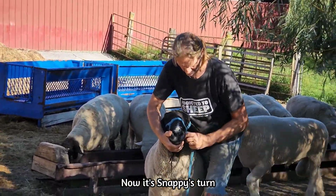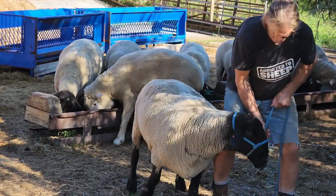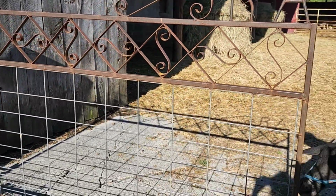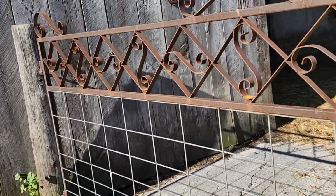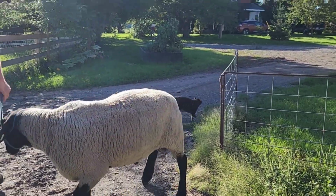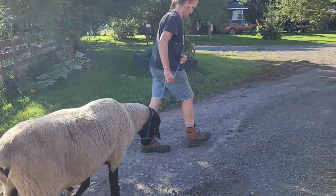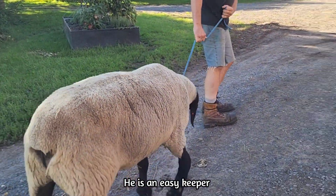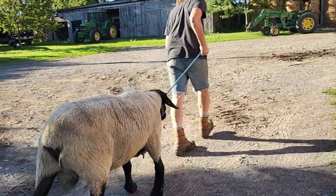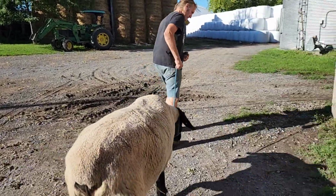Snappy's not a tame ram, but he was a show ram back in the day. Snappy's our oldest ram, so we wanted to use him in case something happens to him. Come on, bud. He's still one of our best rams. I know I say they're all nice, but Snappy, he's an easy keeper, even though he's a big ram. He's not a monster ram, but he's not small. He broke his leg. You can see where the scur is on his front leg. And it healed, and he doesn't have a limp or anything. But he's a perfect all-round ram.